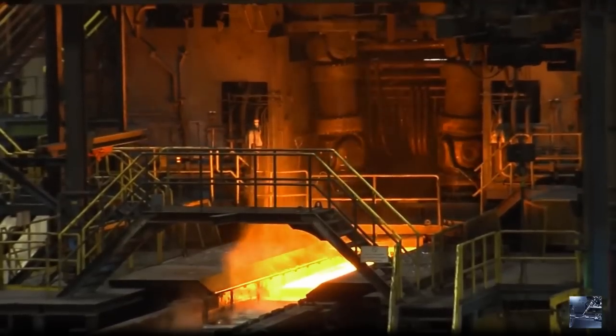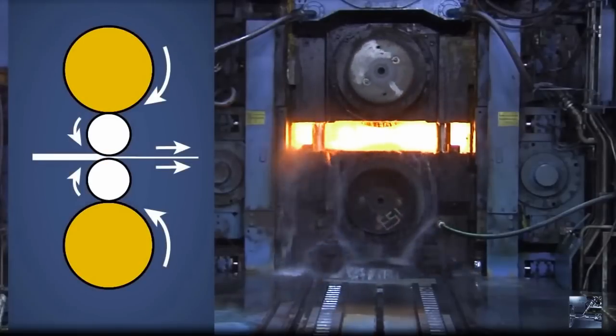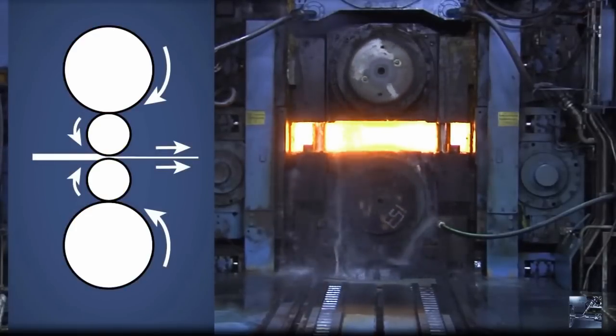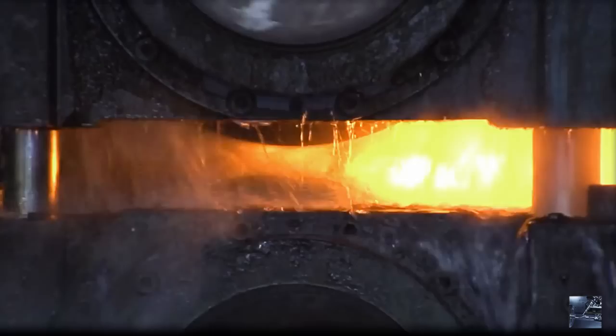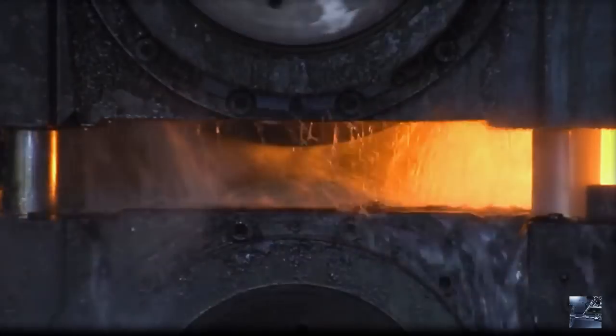After the material has undergone a surface cleansing, it's sent to the roughing mill. Here, the material is rolled from its original thickness of 22 centimeters down to about 3 centimeters. This is a very significant reduction. At this roughing mill, a powerful 4-high rolling mill is used. That is, 2 backup rolls and 2 smaller working rolls.